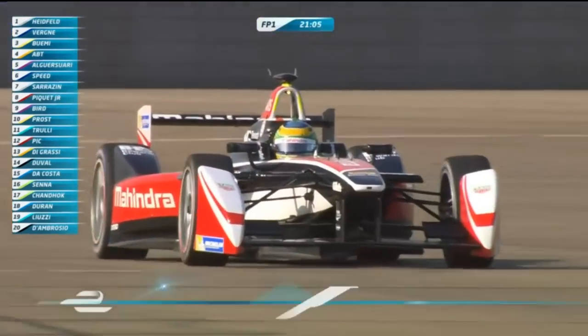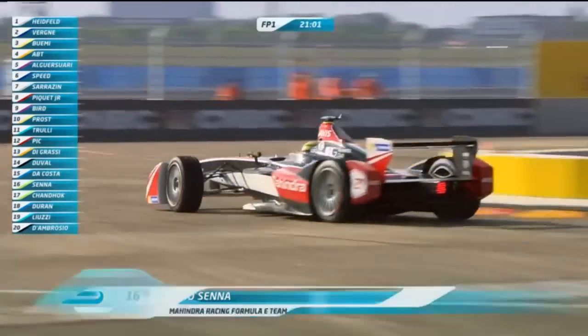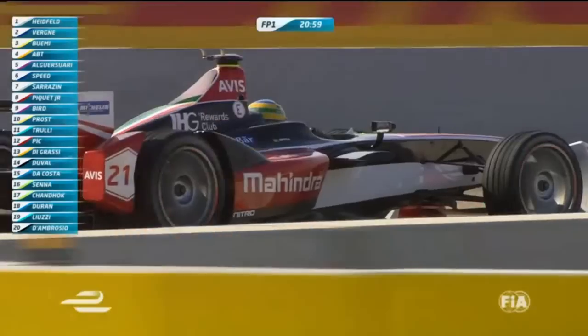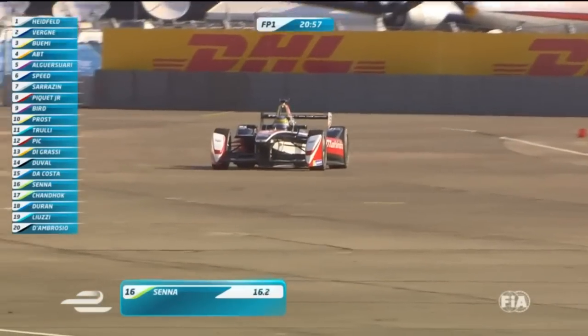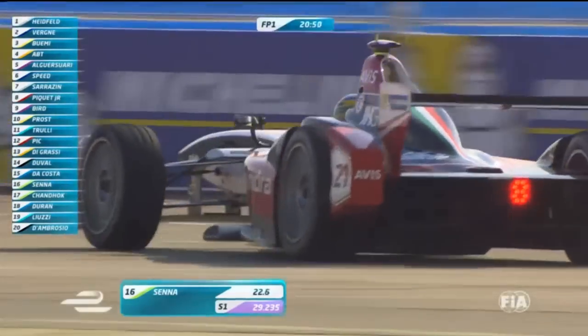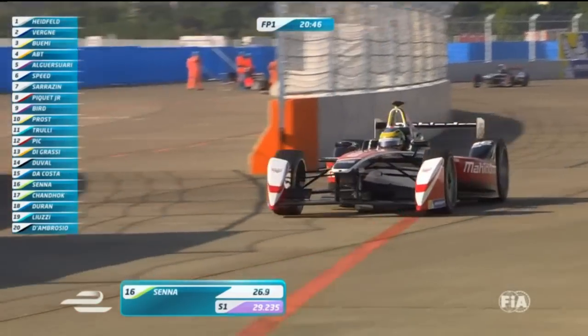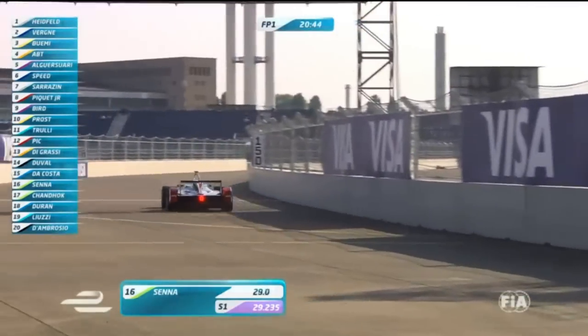As we see Bruno Senna, a man who has yet to finish on the podium. No podiums so far this season for Mahindra. A best of 5th position. Senna's had 2 5th places, Chanduk's had 1. But they'll be very keen to get back towards the front of the field, Mahindra. Well, they're always there or thereabouts, but it just doesn't quite come together for them during the races.